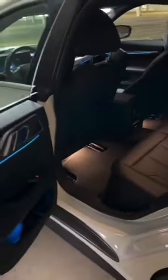Just showing you the interior again. They did a very good job with this interior, and they did a good job allowing for very good headroom, legroom, and knee room in this car.